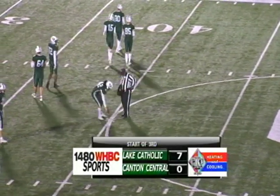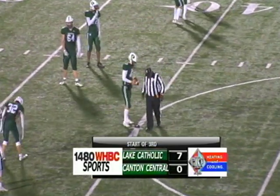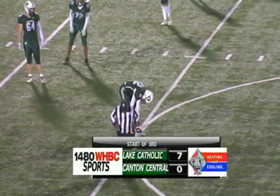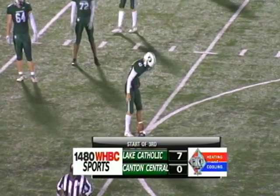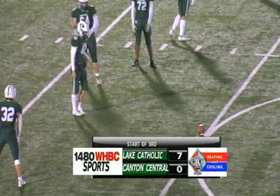As we start the third quarter of play, Central Catholic will be kicking off. Grady Angerman will tee it up for the Crusaders. And back deep, Rhodes and Modica.